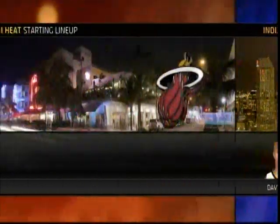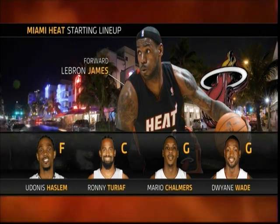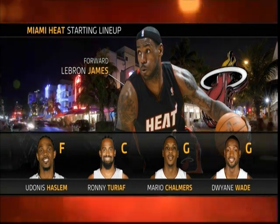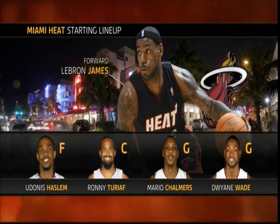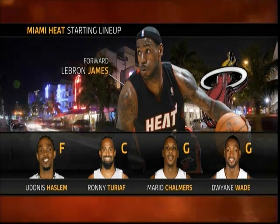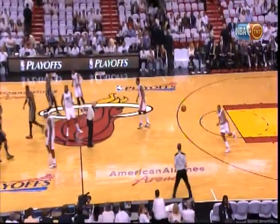Darren Collison coming off the bench for Miami without Chris Bosh. LeBron James opens at power forward. Ronny Turiaf will start at center with help eventually from Joel Anthony against the 7'2" Roy Hibbert. And the Heat with that backcourt of Mario Chalmers and Dwayne Wade. The officials: Joey Crawford, Benny Adams, and Ed Malloy.